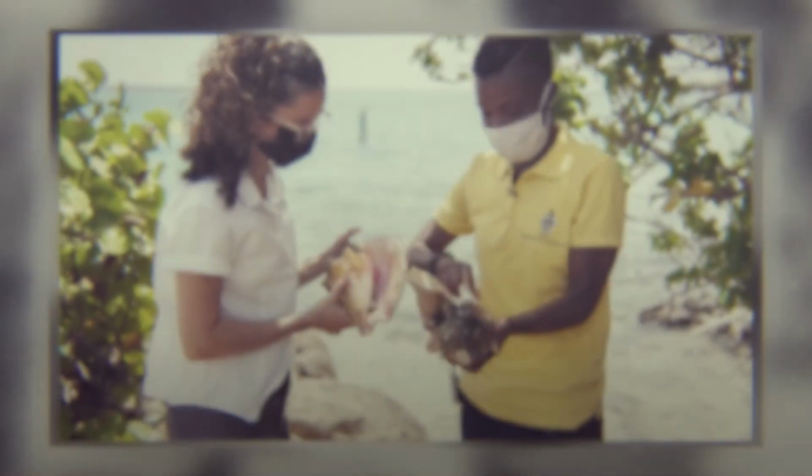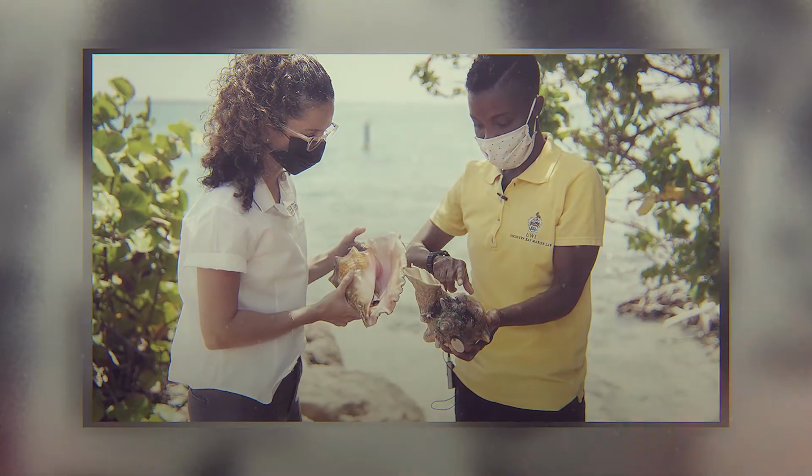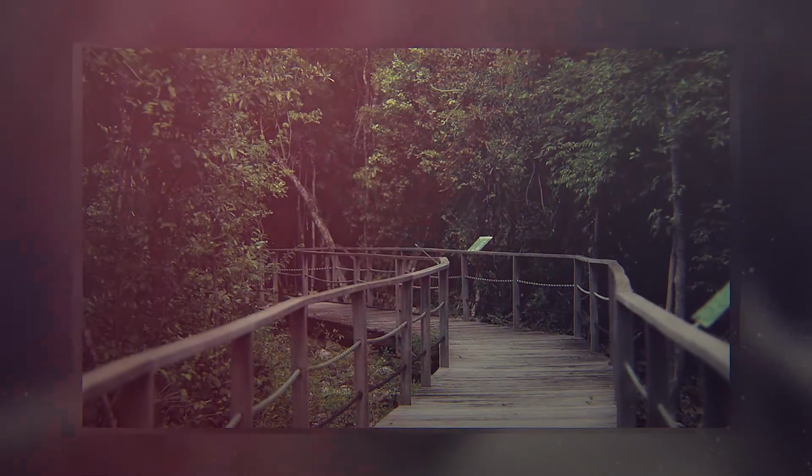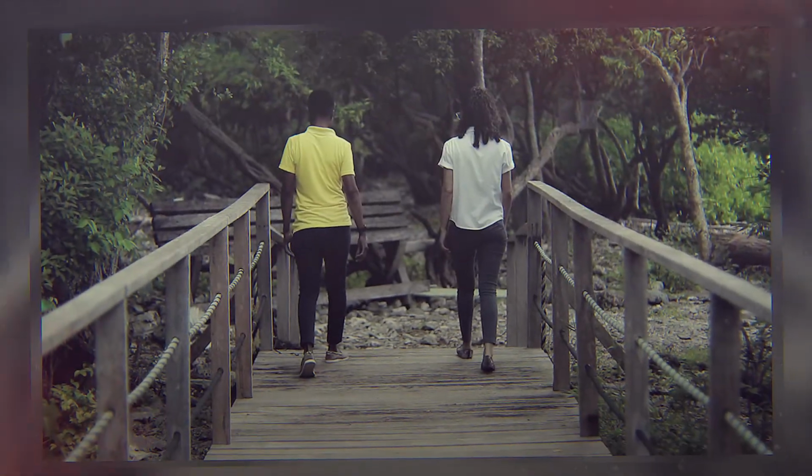At Discovery Bay Marine Lab, we met with Shanna-Lee, who is the project lead, and she explained to us about the importance of the Queen Conch and why the research is important, because the density of the Queen Conch is going down significantly in Jamaica. And this research will really be able to help us to manage the amount of Queen Conch. And this information as well will be able to be shared with many others across the island.